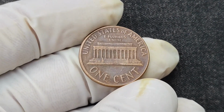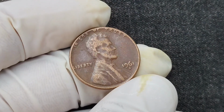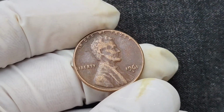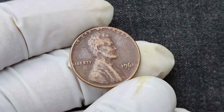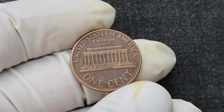And here's a pro tip. Make sure to keep it in good condition. You don't want to find a rare coin and then handle it like it's just a regular penny. Another thing to note is that even if your 1961D penny doesn't have the double die error, it's still worth something. It's not going to break the bank, but a 1961D can still fetch a few bucks if it's in excellent condition. So, don't toss it just so.